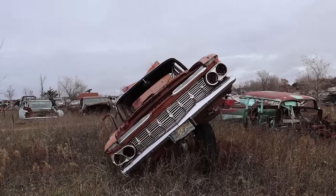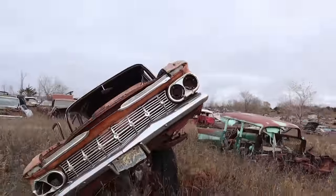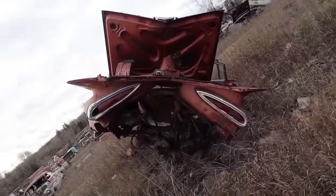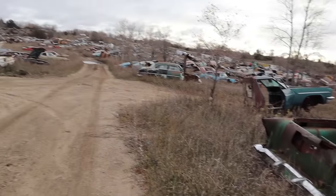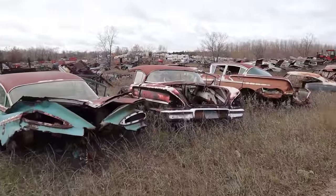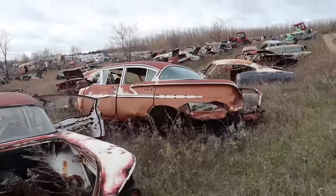Let me tilt the earth back up on its right axis here. There we go. Doing its impression of a stunt car here. Four door. Let's go see what this is here. There's the back end of her. Pretty beat up. Pretty beat up and picked through. All kinds of stuff. Looks like a 58 Impala right here. What's left of them, of a couple of them anyway. Or maybe it was a Biscayne as well. Another four door, a lot of four doors.